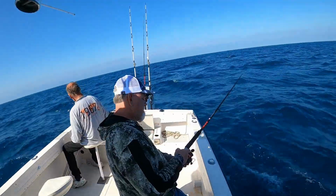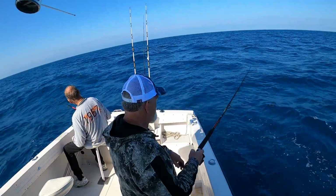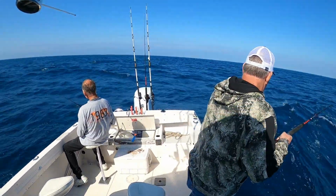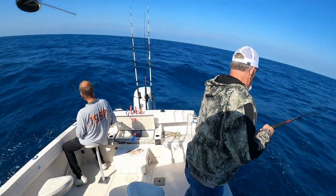So, as quick as the bite turned on, that's how quick it turned off. We decided to reel them in and head in before conditions started to get worse.